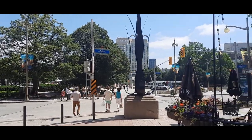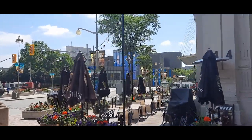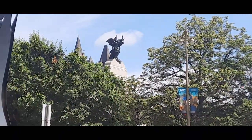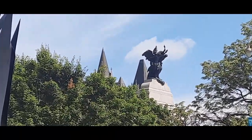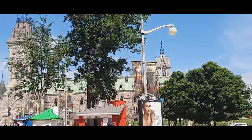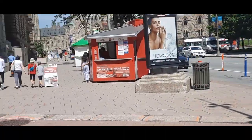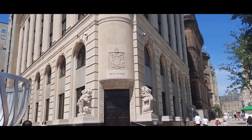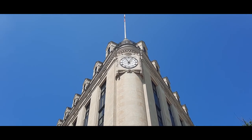And at the end of Spark Street, you can see the National Arts Center, the War Memorial with a peek of Chateau Laurier in behind, and you can see Parliament over here. And I always like this building here, with the clock on the corner.